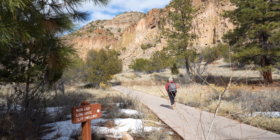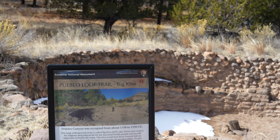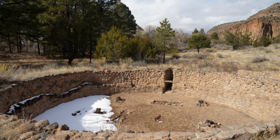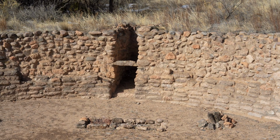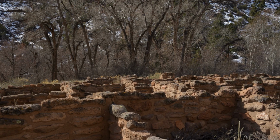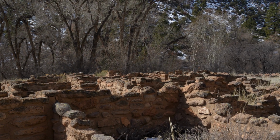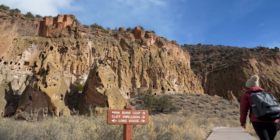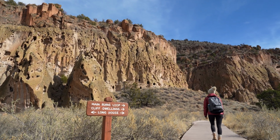So as I mentioned earlier, the hike that Brie and I did was the Pueblo Loop Trail. AllTrails has this hike at 1.4 miles, but we recorded just under 1.7 miles with about 170 feet of elevation gain. So it's a fairly easy hike, but you're definitely going to want to set aside a few hours for this because this is such a unique hike and the views along the whole way are incredible, and you're definitely going to want to take a ton of photos.